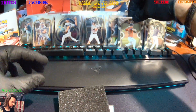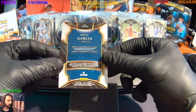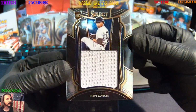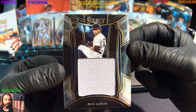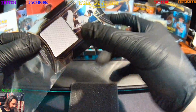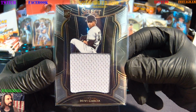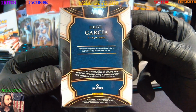All right. And we're going to follow it up with, here we go. Davey Garcia, New York. It's memorabilia. Rookie card. Look at that. Home run. Wow. That's fantastic. And it's a vertical card. Usually they come horizontal. Beautiful. Look at that rookie. And we get a first hit.